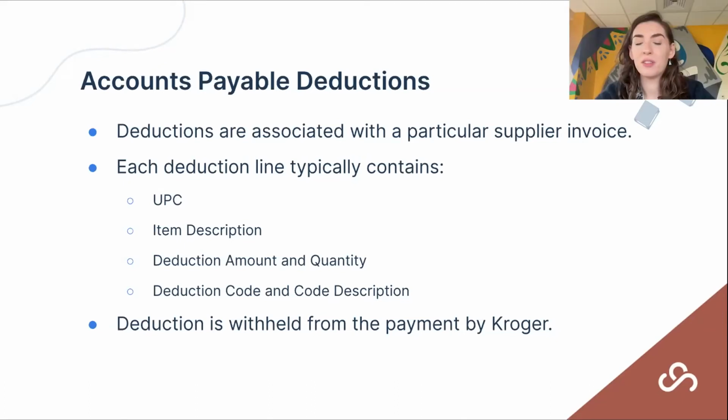Perfect. That's super helpful. And then I think we have time for one more question, and I'm going to go to everyone's favorite topic, getting paid. So how can I, as a supplier, view how my dispute is moving through the process? And then how can I expect to see my payment show up?